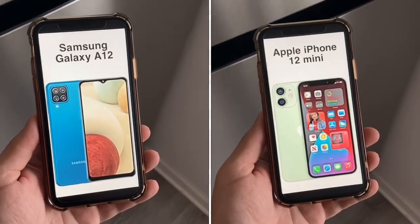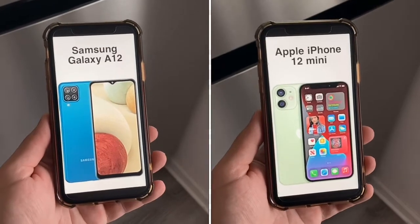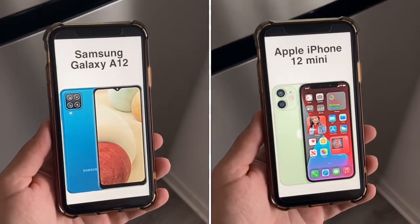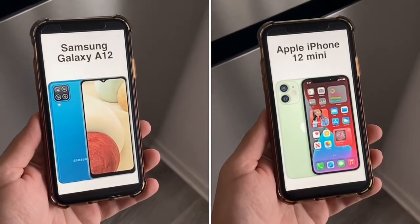Well, the better phone overall is the iPhone 12 mini. It's a flagship little phone, has better build quality. It has those iOS apps, and you get the updates for like 5 years. The A12, on the other hand, you can get it for as low as free or up to $160. So the price is awesome.